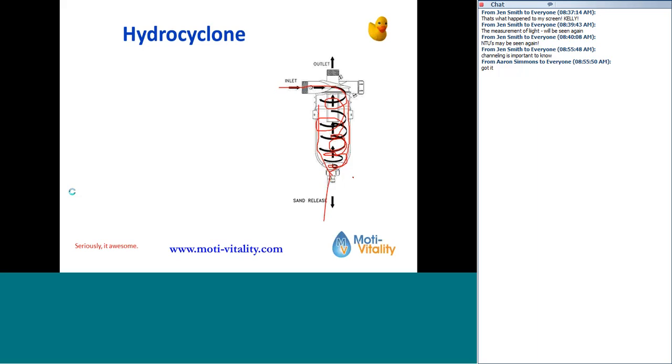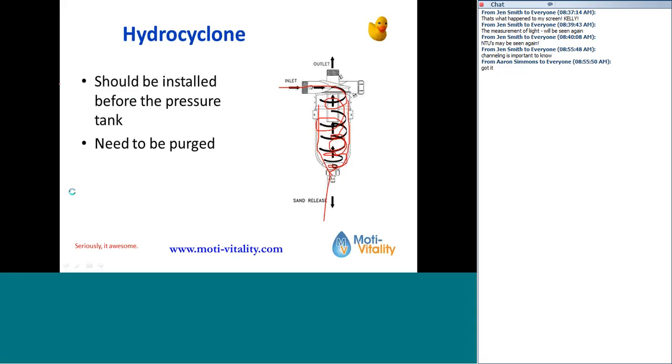But you get the idea. So the water flows through there, and then goes up through the house. Same thing. You should install this before the pressure tank for the same reason. It also needs to be purged more often, and you're often treating a symptom.